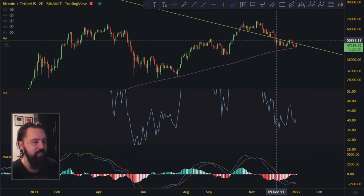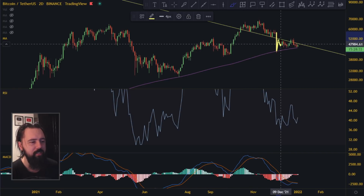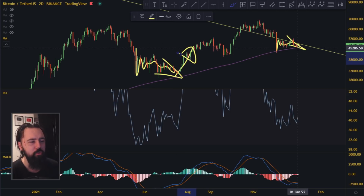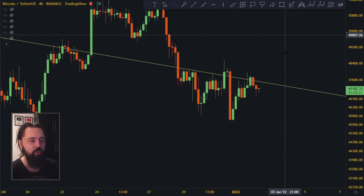Also, you can see this same pattern happening here. A big move towards the downside, trying to push it further on the downside. Same here, and then it tries to push downside, it explodes to the upside. So I'm hoping that somehow we will explode towards the upside.